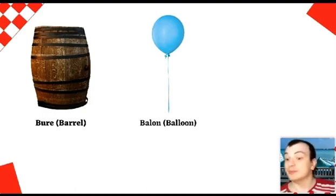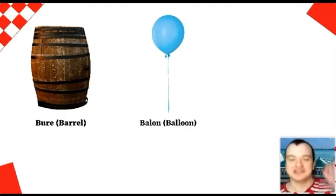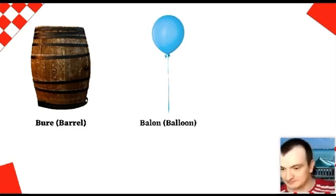Let's take a look at some examples here. So we have bure, meaning barrel, or ballon, meaning balloon. Notice the B sound in English, balloon, barrel, bure, ballon. It's the same sound, okay? And it's always the same sound, no exception. Once again, notice how I'm reading each letter individually. Bure, ballon. Okay, and that's it.